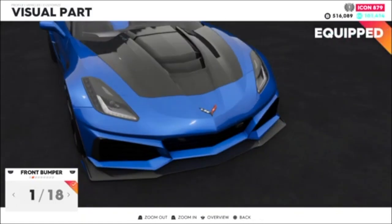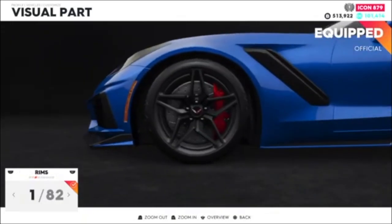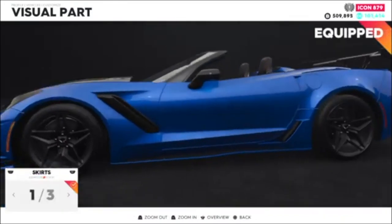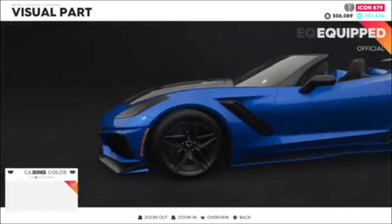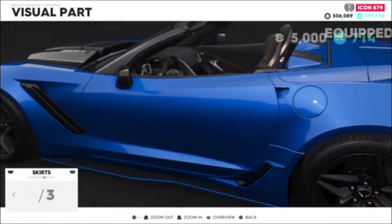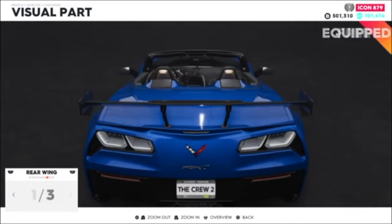Okay, so I got three options to go with. Stock, that right there, or that right there. I'll go with that one. Wheels, we're going to come back to wheels. I'm going to come back to that one too. Mirrors, carbon fiber, that thing. Yes, sir. Skirts. I mean, the front, I don't know. Okay, the front got blue right there. Skirts, could do that. I could leave it stock. Or I'm gonna put carbon fiber right there. Yes, sir. All right, back, we got the rear wing.